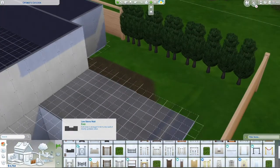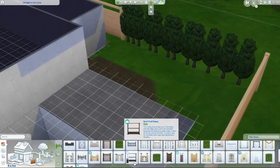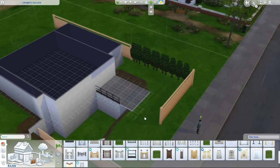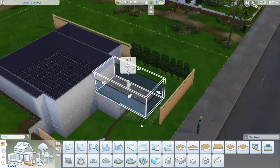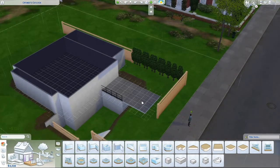This fence looked a lot like the fence that was in the screenshot that I looked at on Google, and it was the fence that came with Perfect Patio, and I've never used it before because it's really tall. So it's kind of one for Sims who like a lot of privacy, and I was like, well, you know what, these people, their whole goal is to be reality TV stars. They do have their own day jobs and stuff.